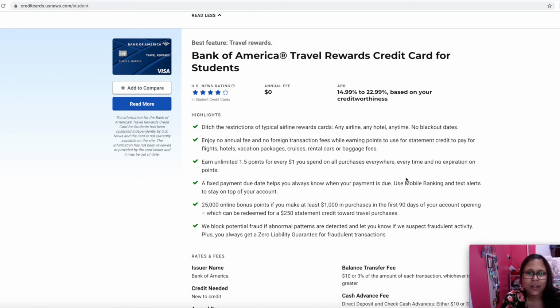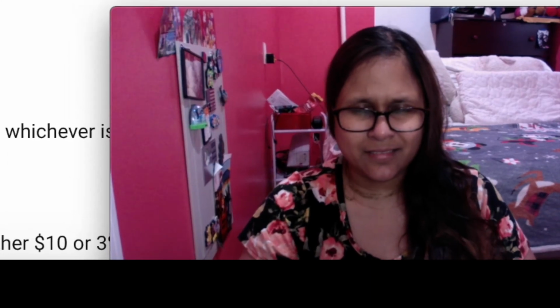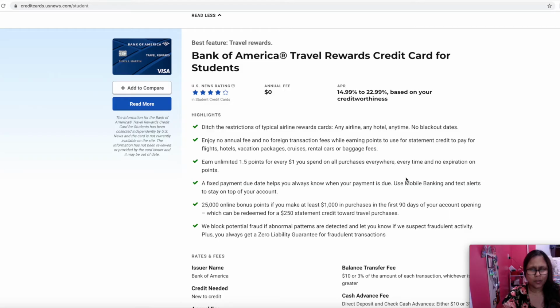Let's keep going. Earn unlimited 1.5 points for every $1 you spend on all purchases everywhere, every time, and no expiration on points. A fixed payment due date that helps you know when your payment is due. Huh? Don't all credit cards do that? Let me know in the comments below what you think about that one. I don't know. Somebody needs to rewrite that line, please. Use mobile banking and text alerts to stay on top of your account. Nothing enticing there.